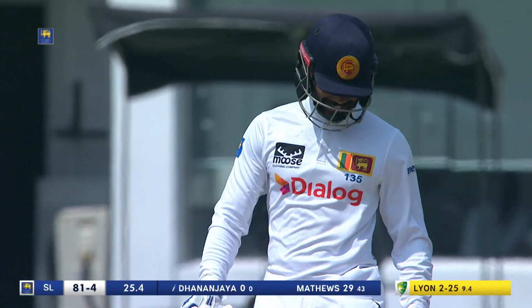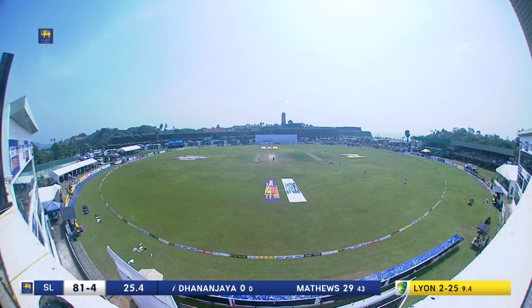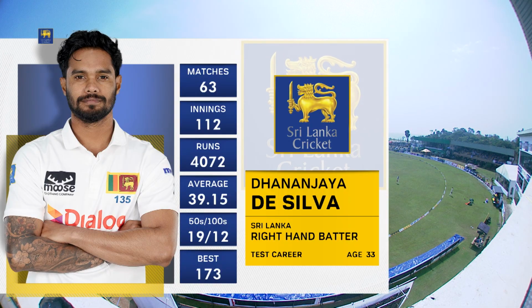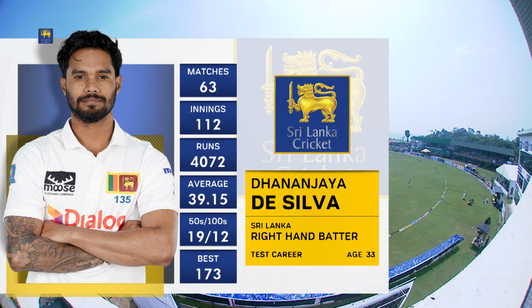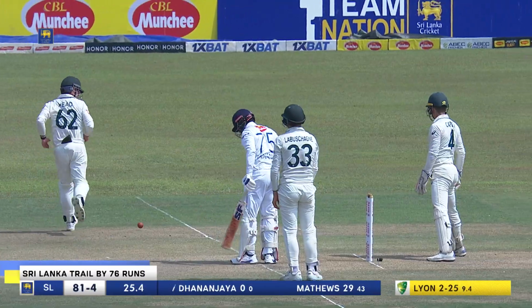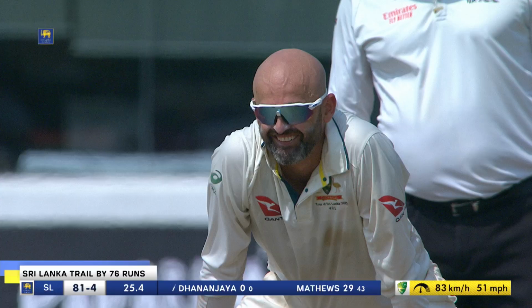Pressure on the captain, Dhananjaya De Silva. He's had a series to forget. Some very poor dismissals and on a king pair. First ball duck in the first innings. Back over the wicket. Oh, well bowled, well bowled. Not too sure.